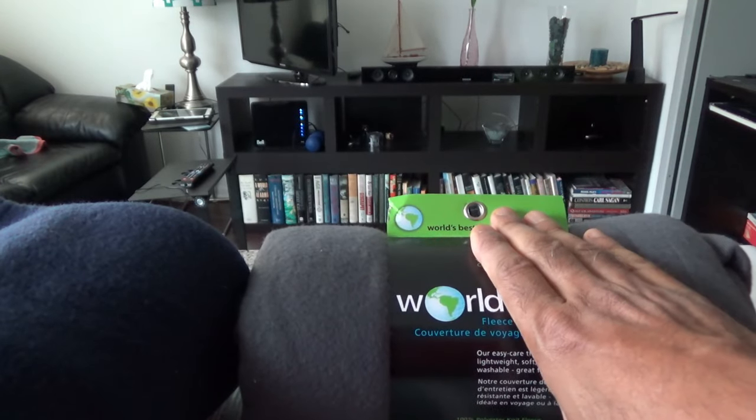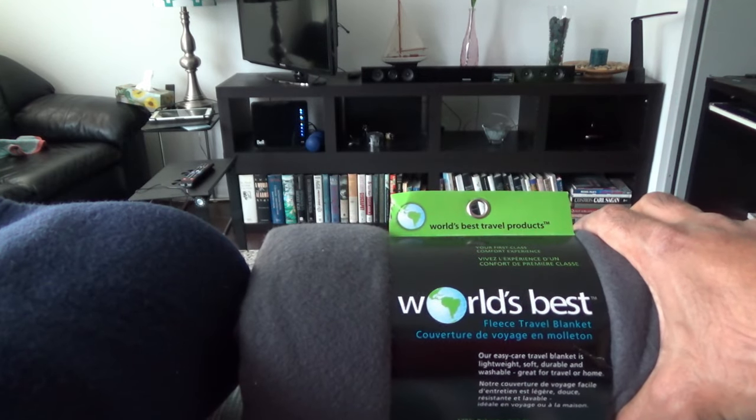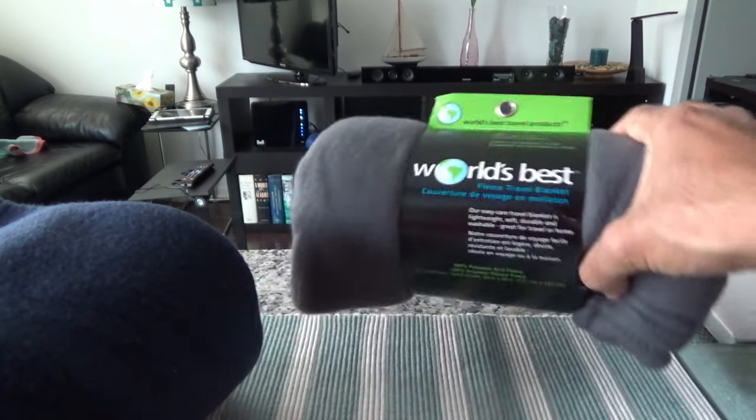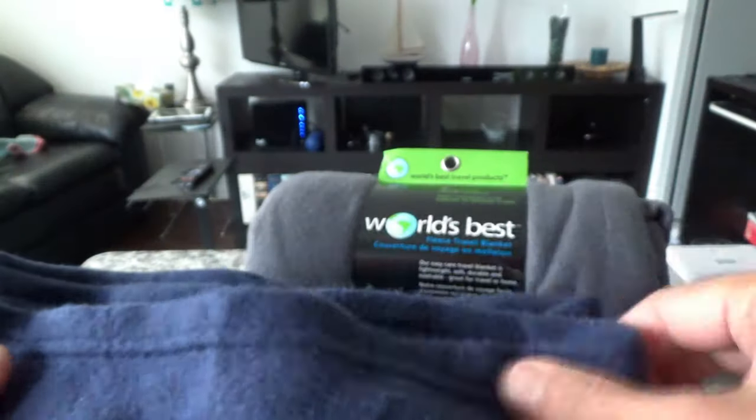Now the main attraction point for this product is its price. This is a very well priced product, so for that reason I bought it, because it wouldn't matter even if it's not that good. But then I found out that this is not so bad as well. If you take a look here, this is polyester fleece, and this is not a high quality product, I would say, but this is not actually a low quality product as well. And comparing the price point, this is a good product you can buy and try.